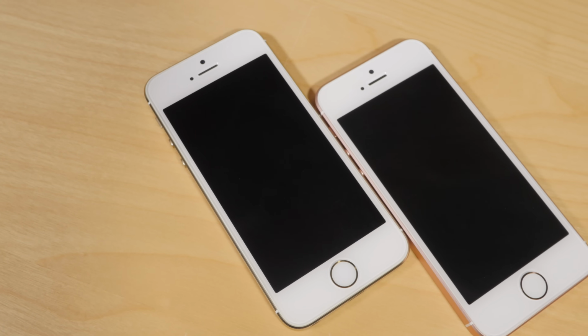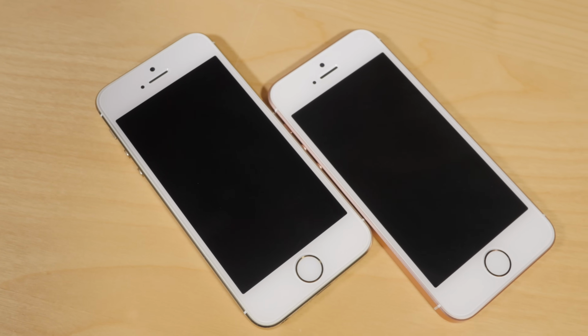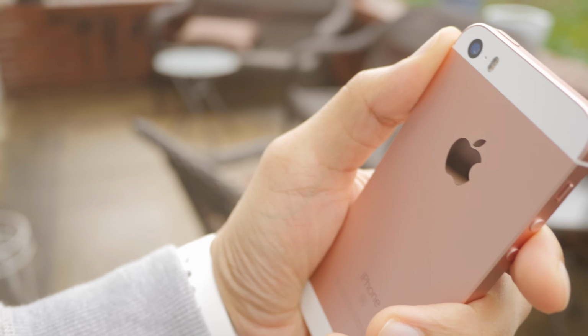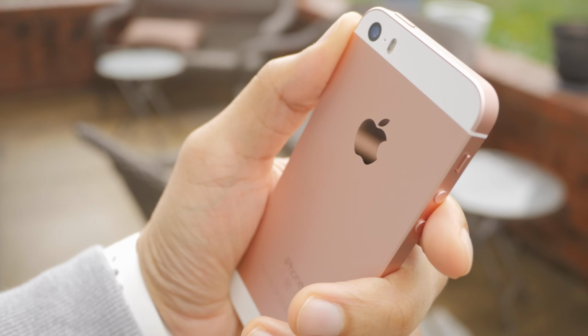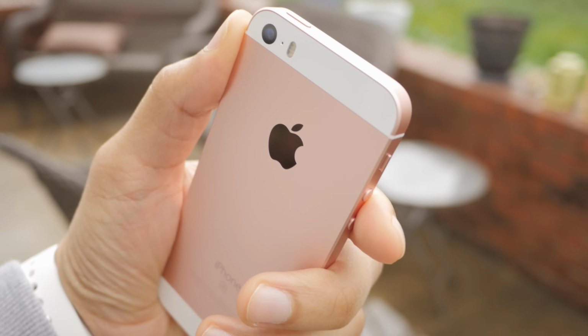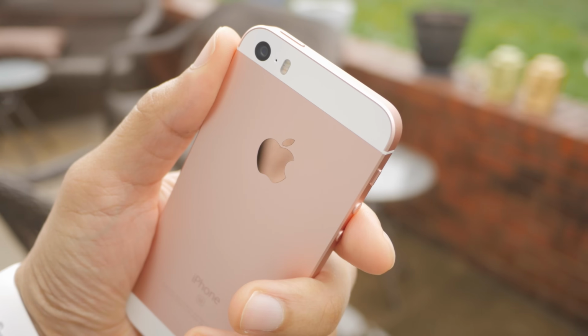Yes, there are a few disappointments to be found, headlined by the lack of an improved FaceTime camera, but for an entry-level price of $399 for the 16GB model, it's hard to find fault. The iPhone SE is hands down the best 4-inch smartphone ever, and in many ways, it can go toe-to-toe with Apple's much pricier flagship offerings.